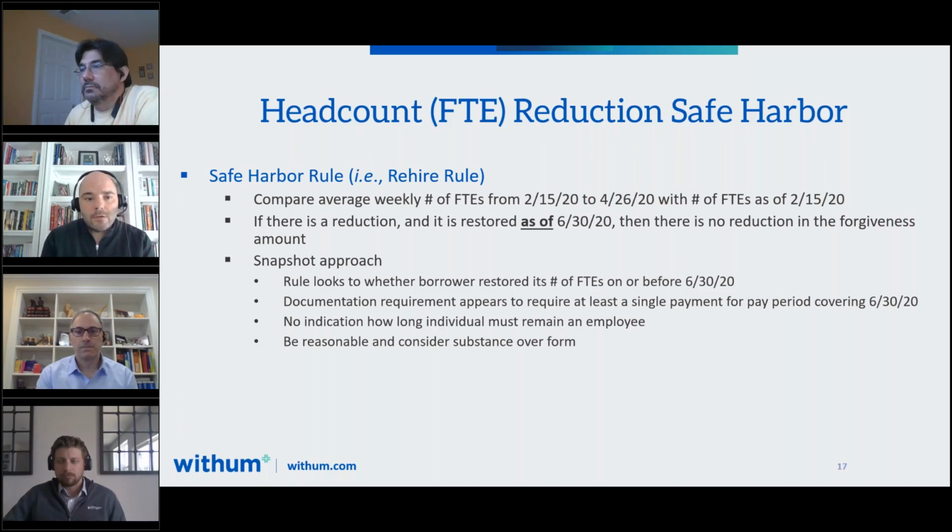So basically, what's happening here, similar to the wage reduction rules, they are offering a way to cure any FTE reductions. So what you would do is take a look at your total FTEs on an average weekly basis from 2/15 to 4/26, and compare that to 2/15. If you have a reduction, so basically if you let anybody go between 2/15 and 4/26, you have an opportunity to qualify for the safe harbor. And what they're saying is if that reduction is restored by June 30th, then you get to basically ignore any reduction in FTEs that you had during the covered period.